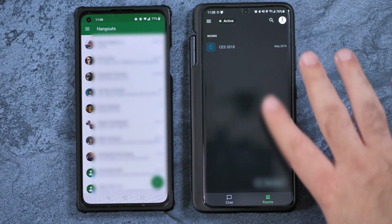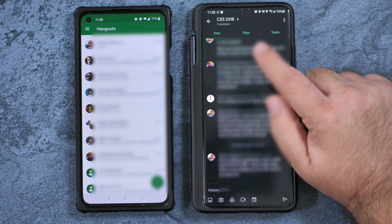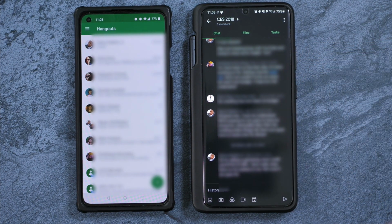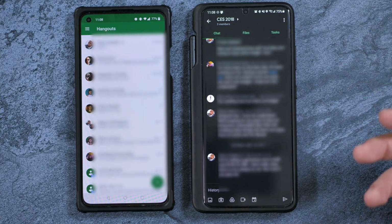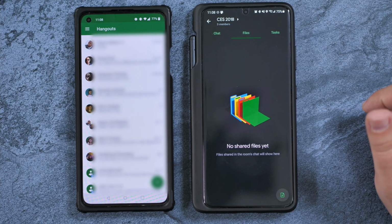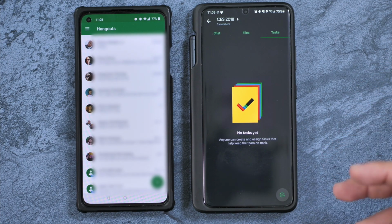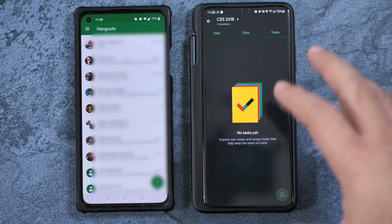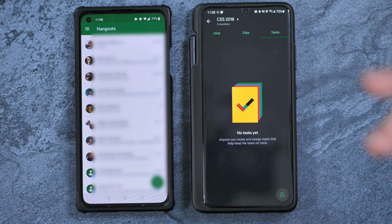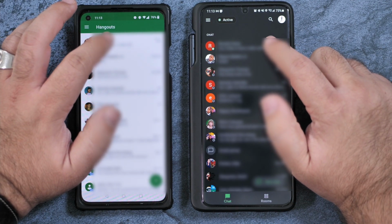Now you do have one other thing over here, which is called Rooms. And what this is different from like a regular group chat is in Rooms, you're also going to have files and tasks. So it's kind of more made to replace, again, an app like Slack, where you're sharing files and you can just see every file that's been shared right here. And you can also assign or complete tasks. So this is something that I do really like about this. Again, if it's really going to replace all Slack and all these other instant messengers, this is a good way to go about it.